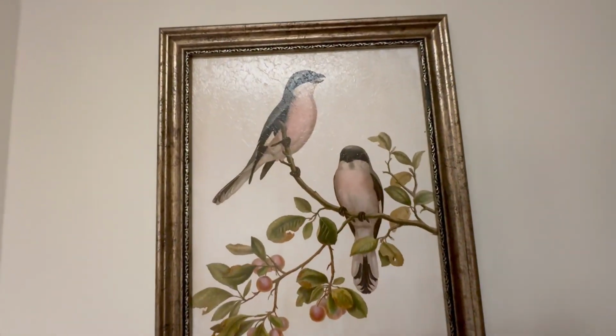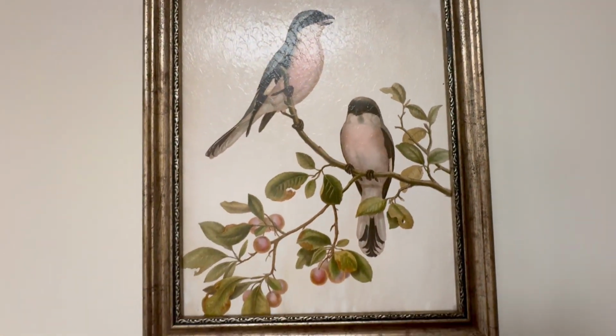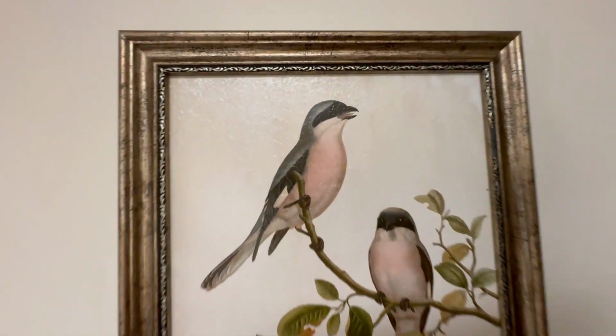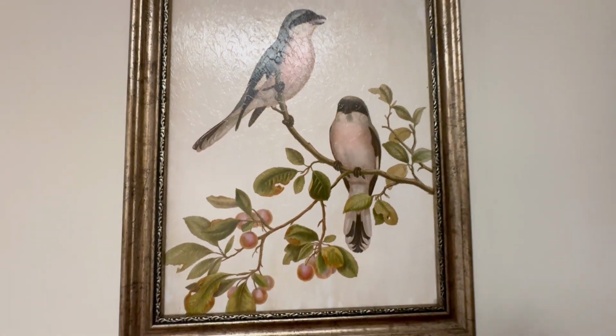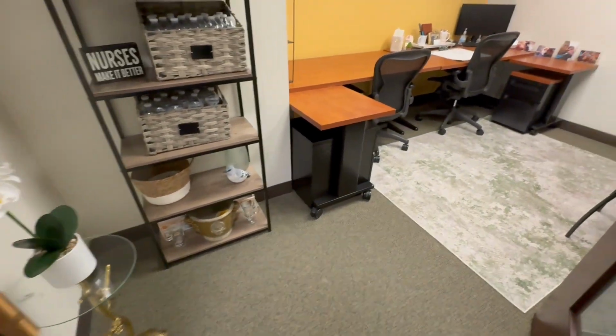And then look at this, how cool. This is an oil canvas painting of two birds on the branch of care. So our logo has two leaves on it and the two leaves signify the caregiver and the client. And I just thought this, I don't know, I absolutely loved it. It reminded me so much of the caregiver and their client on the branch of care. I love it.